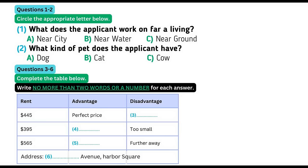What floor is it on? Floor? Oh, it's on the 12th floor. That's too high. I'd like to be on the 1st or 2nd floor so that I don't have to use the elevator. My dog, he's scared of them. Oh, well then, that's a little more complicated. Let me make a few calls. Okay, I think I found a couple more for you.